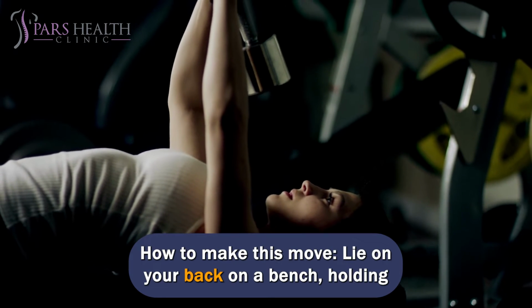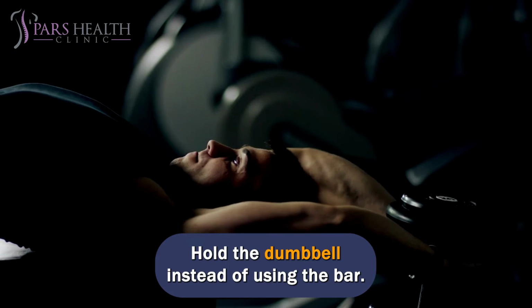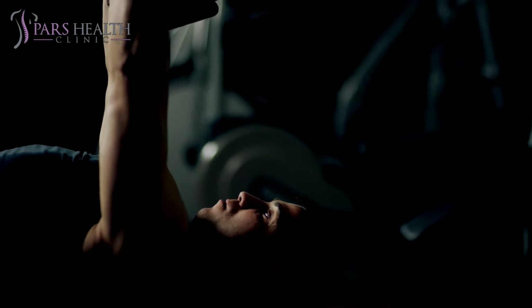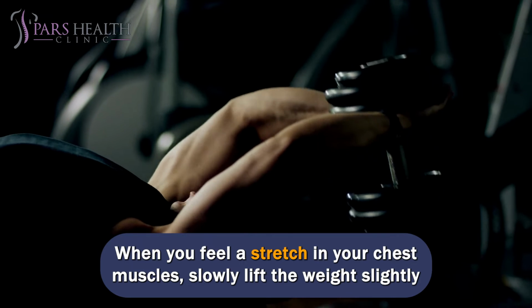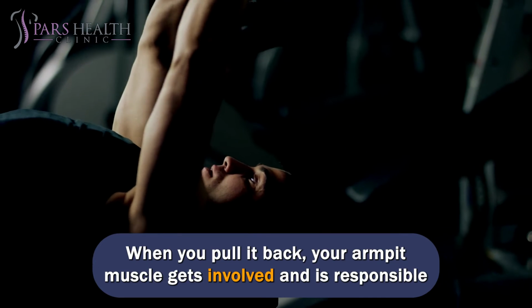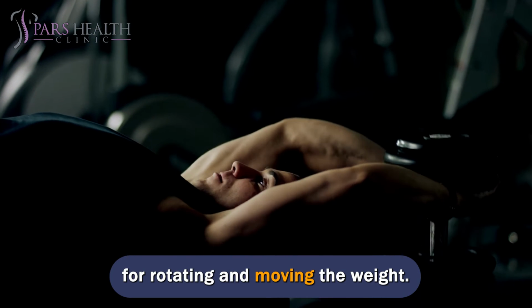Lie on your back on a bench, holding a dumbbell above your head. Hold the dumbbell instead of using the bar. Keep your arms straight as you lower the weight in a curved path above your head. When you feel a stretch in your chest muscles, slowly lift the weight slightly to return to your starting position. When you pull it back, your armpit muscle gets involved and is responsible for rotating and moving the weight.